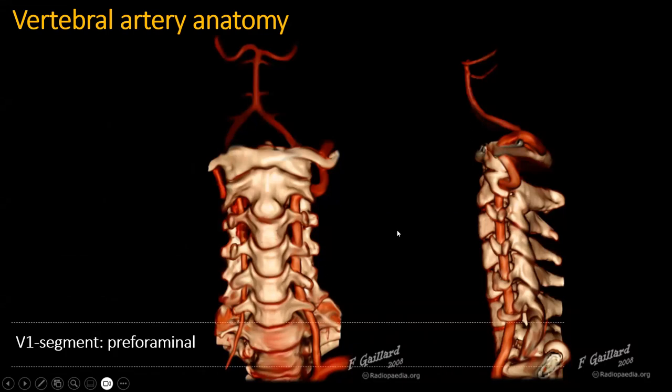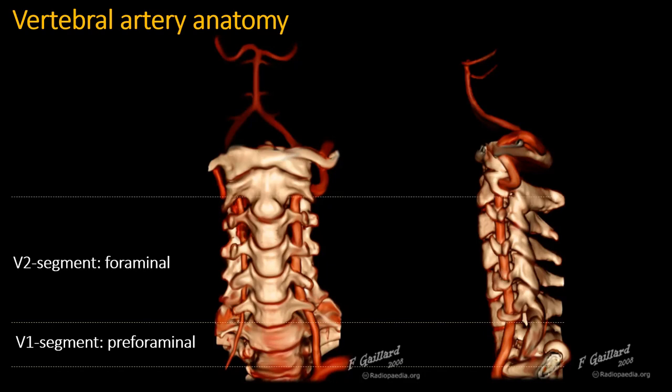And the vertebral artery can be divided into four segments. We have the V1 segment, the preforaminal segment, which is the part of the vertebral artery between its origin, generally the subclavian artery on both sides, before it enters the transverse foramen of, with some variability possible, but generally the sixth cervical vertebra. Then we have the V2 segment, or the foraminal segment, which is basically the segment of the vertebral artery coursing through the transverse foramina of the sixth to the third cervical vertebra.